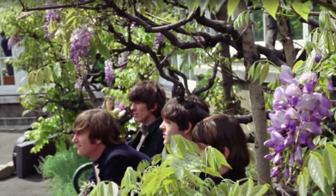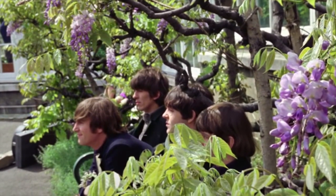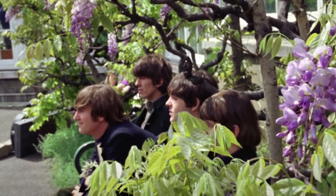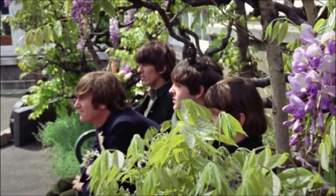In the next cut, the camera pulls out of wisteria in full bloom to show the Beatles seated on a bench outside the conservatory. And they're all leaning back, except for John Lennon, who was leaning forward. And then there's a close-up of Ringo's face. And I gotta be honest with you guys, at this point in watching the promotional film, you really have to wonder if anybody liked Ringo.